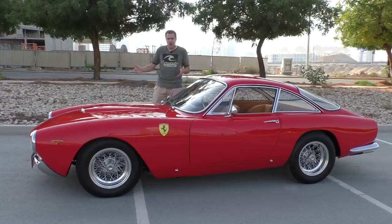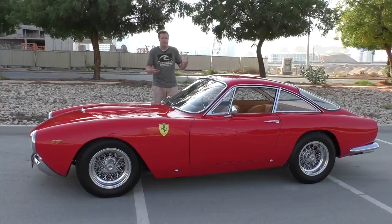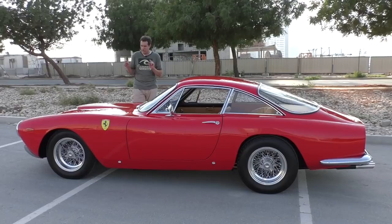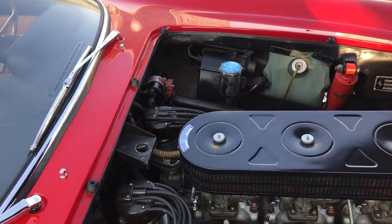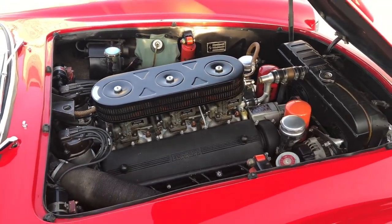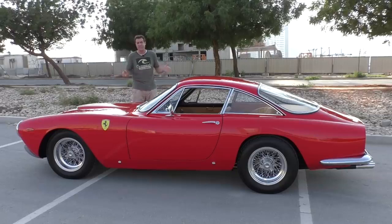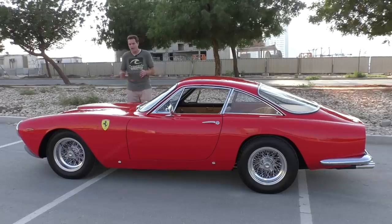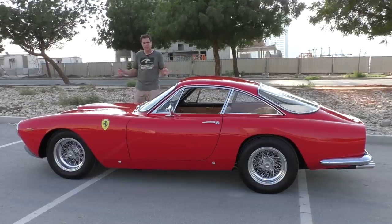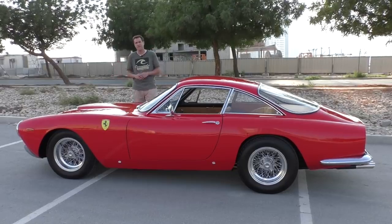The GTO was a race car, but this was a road car aimed at customers who wanted something special, but they still wanted all the creature comforts of its time period. Still, the Lusso was absolutely incredible. Under the hood is a 3-liter V12 that made 240 horsepower and 178 pound-feet of torque. Lacking all the modern safety equipment and technology, this car only weighed 2,400 pounds and did 0 to 60 in 7.5 seconds. Now, by modern standards, none of those numbers are all that impressive, but back in 1963-64, this was the fastest road car on the planet. It could do 150 miles an hour.